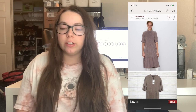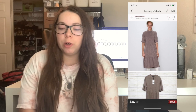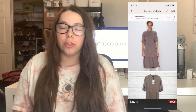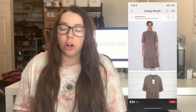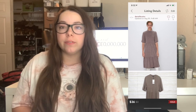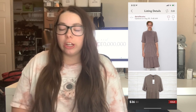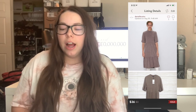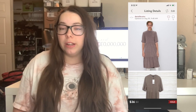And next is another Poshmark sale. This is a Zara brand new with tag soft touch dress in beige. This one is size large. It sold for $36 with a Poshmark fee of $7.20 and a shipping discount of $1.50, and I was left with $27.30. I actually really liked this dress. I think it was really on trend and on style, and it is also from a flip lot, and it took just under a month to sell. So this sold extremely fast as well, but this dress did sell via offers to likers again. $36 is a great price. I think I had it listed originally at $40, so $36 was very reasonable.